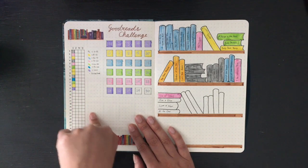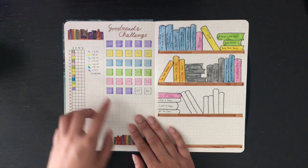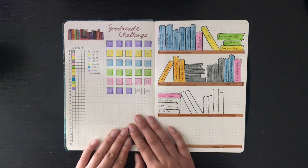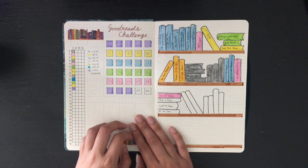Obviously, because I started this in September, I only have 4 months here, but that made it really easy to put my Goodreads challenge in here, which I don't know if you can really see the numbers. I kind of regret using silver because it shows up, but it doesn't show up as much as I thought it would, so I might use copper the next time.